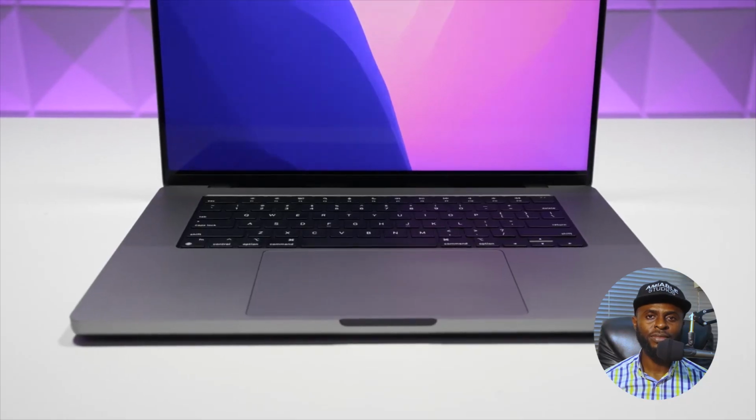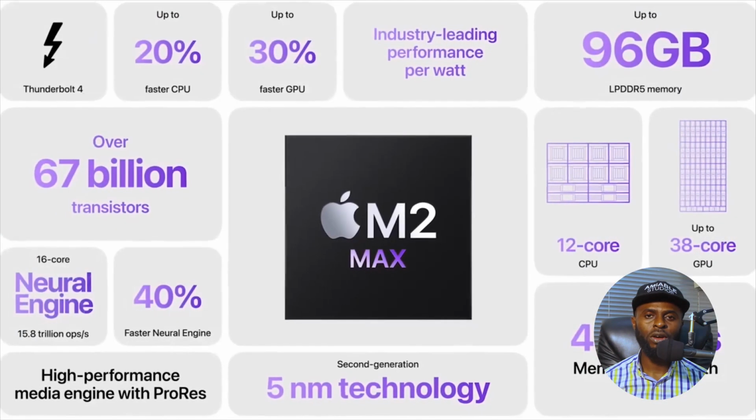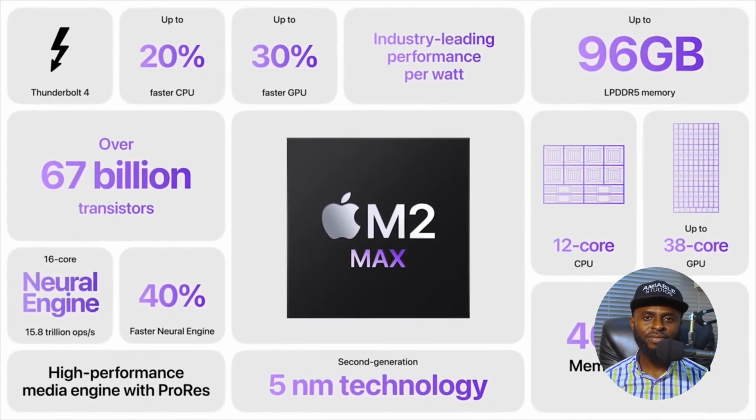And even though I primarily use my M1 Max closed and connected to a display, we just can't forget how freaking good these speakers sound with support for spatial audio as well. It just sounds so good. Now, Apple claims with the new M2 Max, we're getting up to 20% faster CPU performance and 30% faster GPU performance.